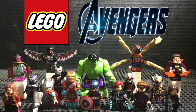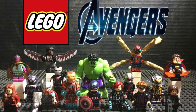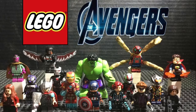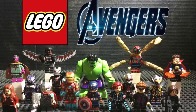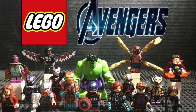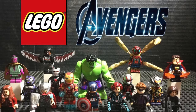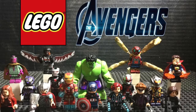So that's why Cap and Black Widow are wearing their suits from Age of Ultron, and why Tony's wearing a modified version of the Mark 50 War Machine in the Civil War outfit. Those are the reasons why. Alright, so I'm pretty proud of these minifigures in general, and because of my own fun way, they gave me the opportunity to be creative with them, especially with the Iron Spider, and the fully customized Wasp minifigure, and I'm still to this day proud of that Black Panther minifigure, especially the headpiece.